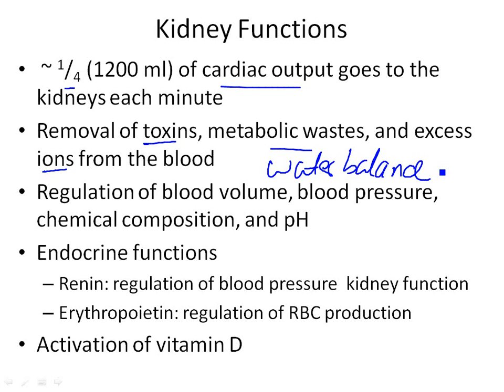That which helps you regulate your blood volume, how much blood you have based on how much fluid, how much water, you have in your body. Your blood volume and your blood pressure are closely related. They help you regulate the chemical composition of your blood and also your pH.